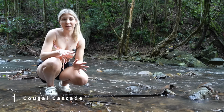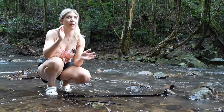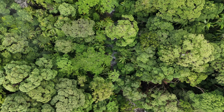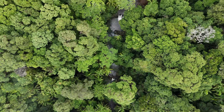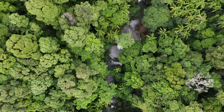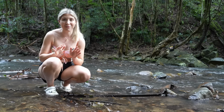Alrighty, so here we are. We're at the Cougal Falls. This is just the first little spot that I could find that you could actually traverse down. So there are some other areas a little bit further up if you kept following the track that have stairs and stuff, I believe, for accessibility. But I thought since I'm carrying so much stuff, let's just go to the first spot and hope that we can find some fish here.